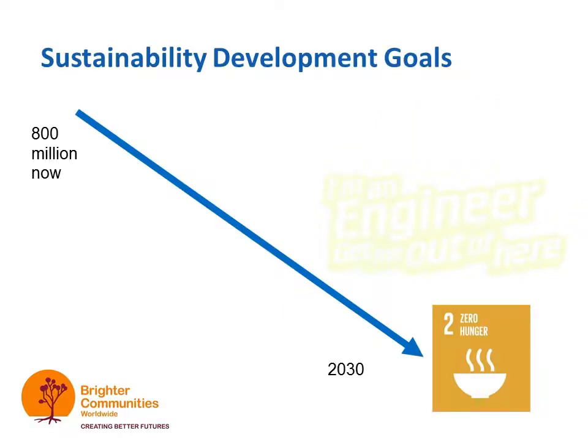But we don't have to accept that situation. Indeed, with the United Nations Sustainable Development Goal number 2, there is a drive to reduce that number from 800 million today to 0 by 2030. However, that gives us only about 14 years to achieve that.